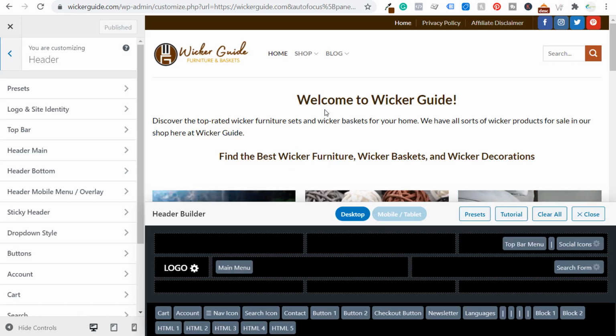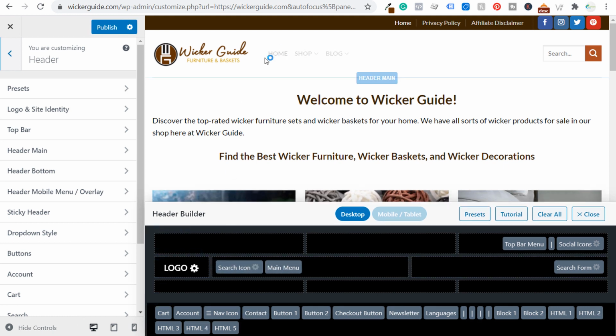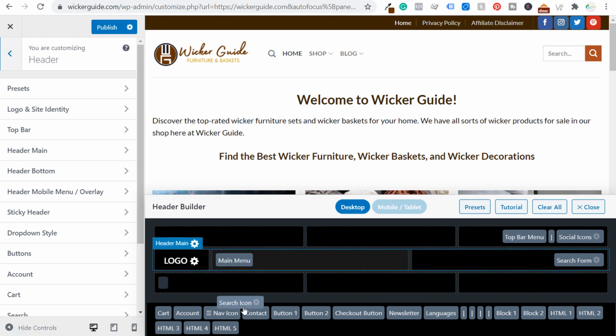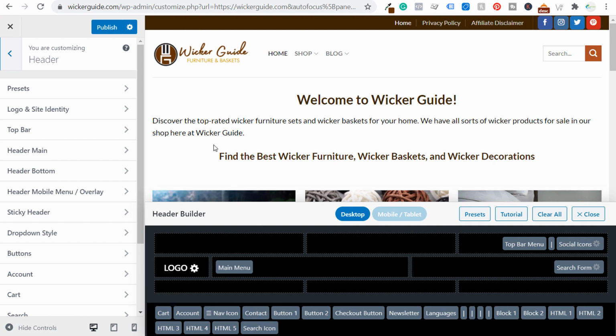Okay, so I've kind of moved things around a little bit, and I previously had the search icon right here to the left of the main menu. So I want to get rid of this search bar, this little search magnifying glass, and we're going to take the icon and just put it back down here. So if you do see something like this, it's pretty easy to manage where things go on your website.